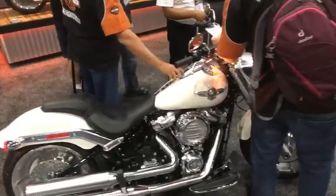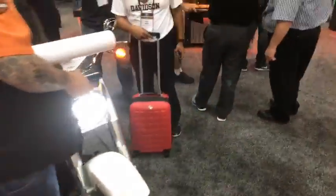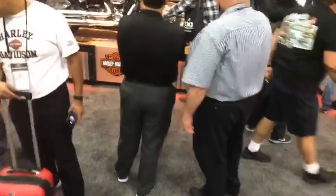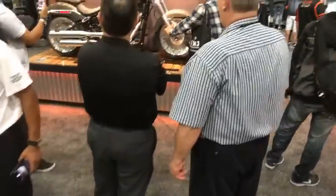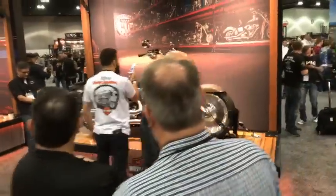Stiffness in the chassis, it's gonna help with the handling. It's just when you're really cranking it on the freeway at high speeds, when you give some input to the bike, it will just react better. Everything will just be tighter and handle better.